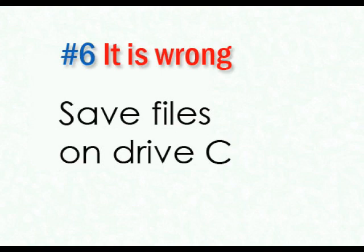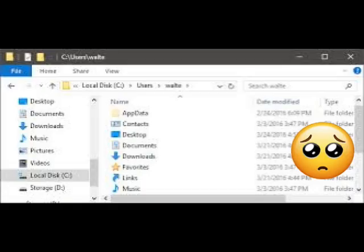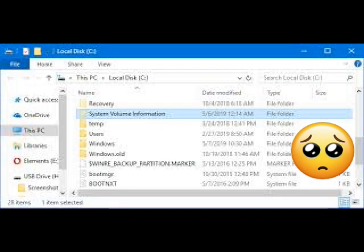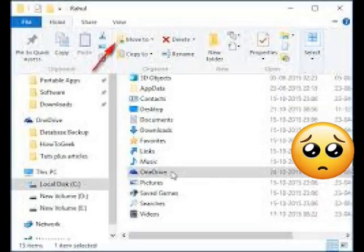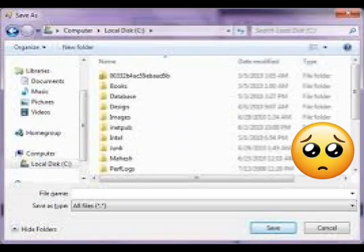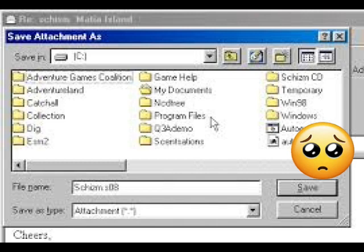Number 6. It is wrong to save on Drive C, though you can find there the default folder of documents. Drive C is the location of the installed operating system and other software. If the operating system becomes corrupted, surely your files which are saved in Drive C will be corrupted also. So the solution is to save all your files in Drive D or E. By this, anytime the operating system becomes corrupted, your files will still be safe.